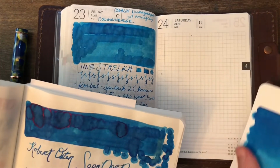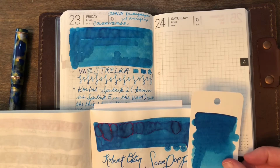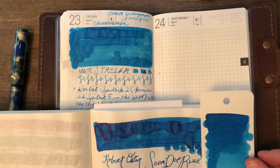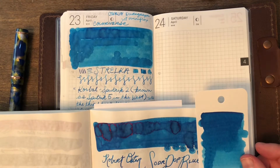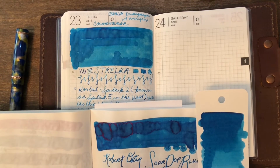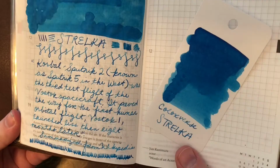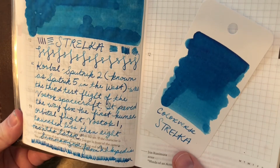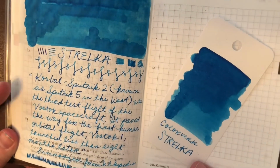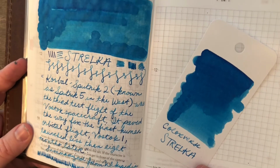So here is Robert Austen Soda Pop Blue. And there's definitely some similarities, but I would say that the Robert Austen one is deeper, a little bit darker, and it definitely has the sheen happening. Another pretty blue, and it still performs well in a pen and a nib that just don't want to cooperate. So yeah, I really like this one.